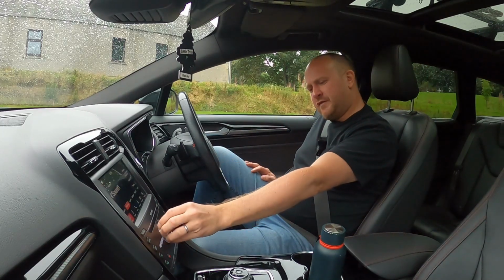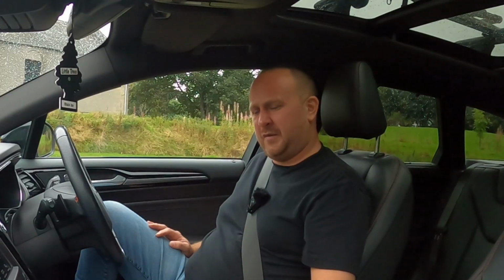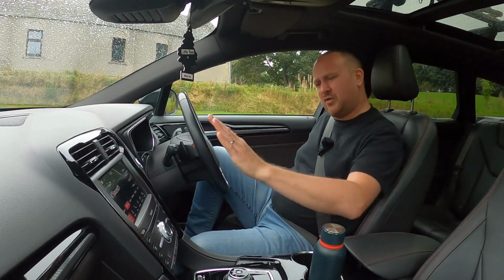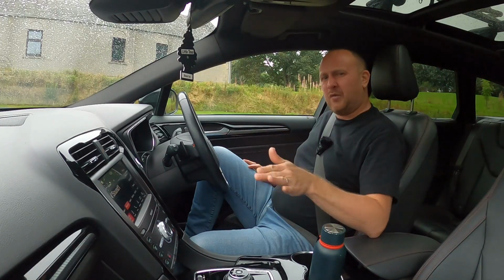But you've got a massive dial in the middle for your volume, so that's great. And you've got a CD player, because we all need CD players. But this infotainment system, it's a touchscreen, it's a reasonable size. I just don't like the angle of it. It's like angling up that way, and it might be a case for the facing away from the driver.